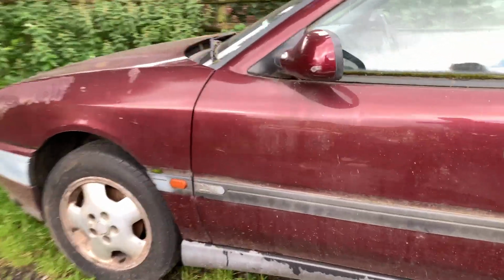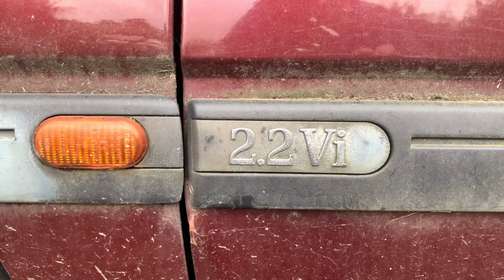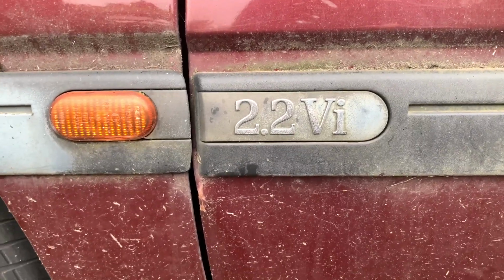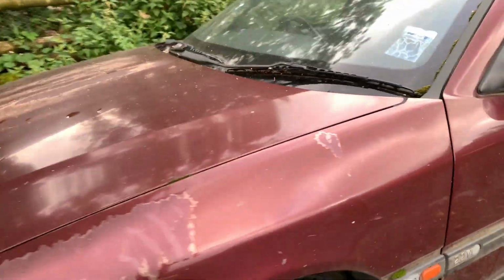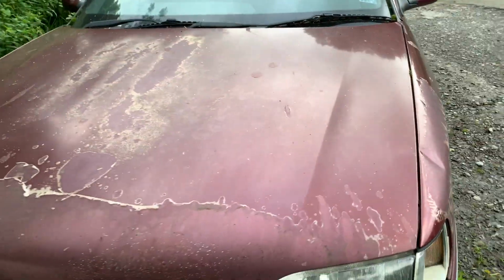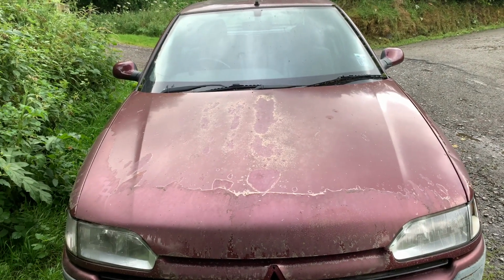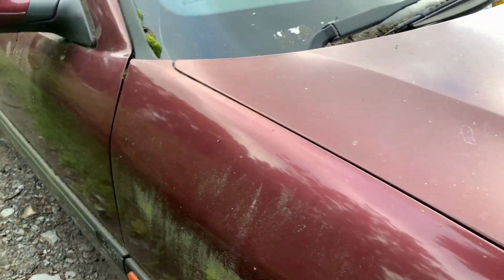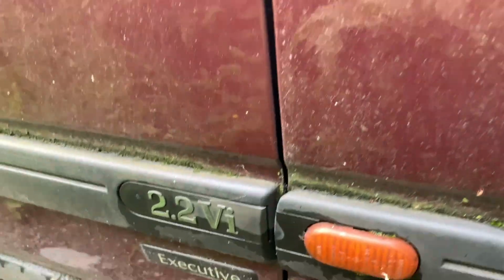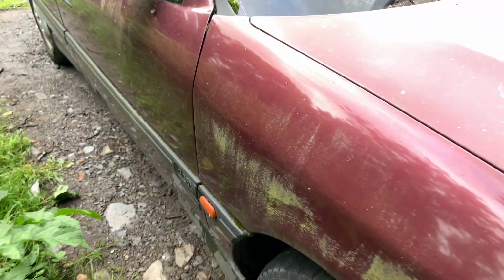It's lost its executive badge here, look. But it is a 2.2 VI, which, the 2.2 engine, an old Renault engine, was dropped for the facelift. So this is something different to mine. You'll notice it's got Clio bonnet syndrome or Zara roof syndrome, in that the bonnet has seen better days. But if you come down here amongst the stinging nettles, you'll see that this is a 2.2 VI executive. So that means you get more toys.